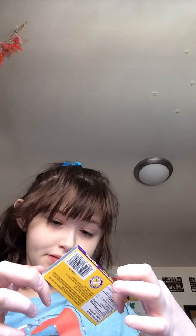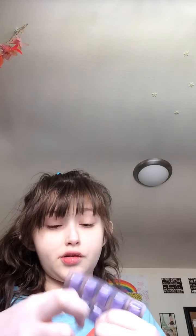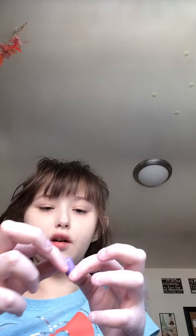Ooh, what's this? Oh, it's gum. 10 pieces. That's what it is. It's a rose water flavored chewing gum. Ooh, I'm excited to try that because it looks pretty good. Now, I'm not a huge gum chewer. I don't really like to have gum. Oh my gosh, this looks terrible. Okay. Here we go. Here's what the gum looks like. There's 10 pieces of it. There you go.